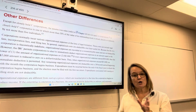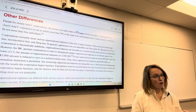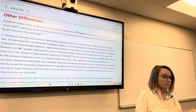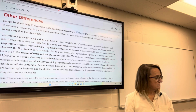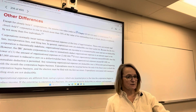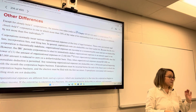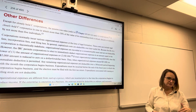There is an exception, though, with regard to organizational expenses. Those are the expenses that are incurred to set up the organization, so the C corporation. So if you have to pay an attorney to file the appropriate paperwork to set up the organization, you pay all those fees to the state in order to set up your corporation, that sort of thing. Then you do, within limits, you can immediately write off those expenses.